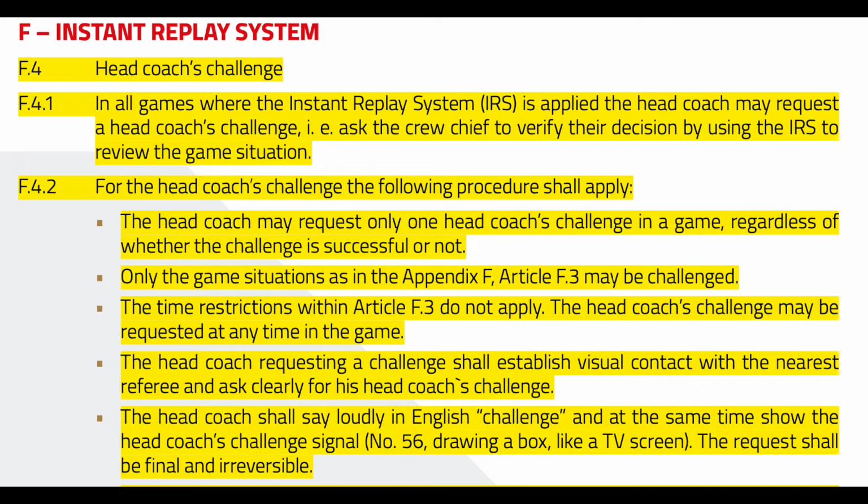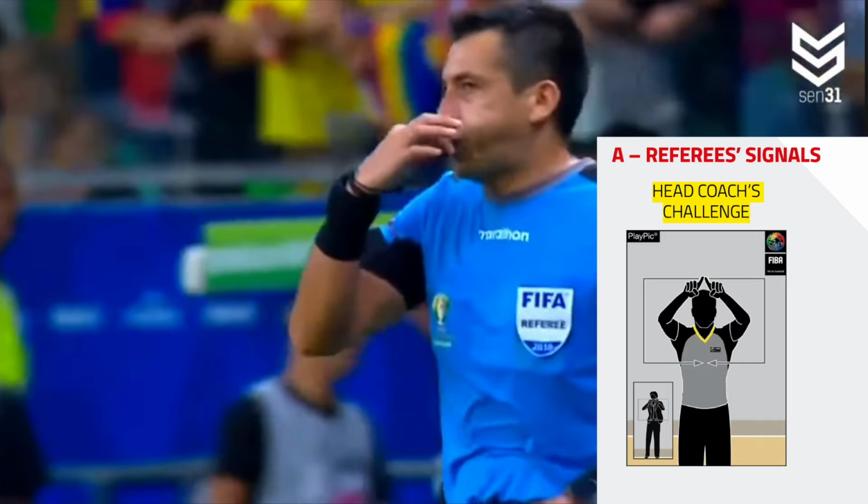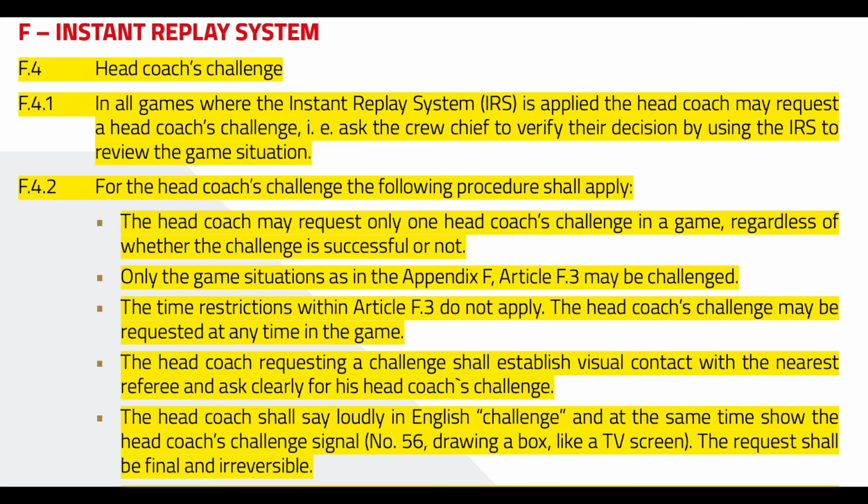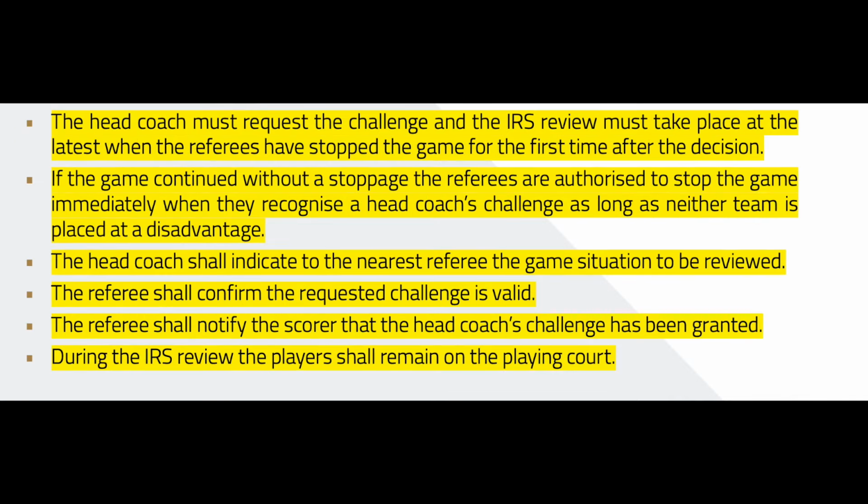How they ask clearly is by saying loudly in English, "challenge," and at the same time drawing out the head coach's challenge signal that we saw earlier in the video. And remember, once they make that contact, they say challenge and they show it, that request is final and irreversible. You cannot cancel it.